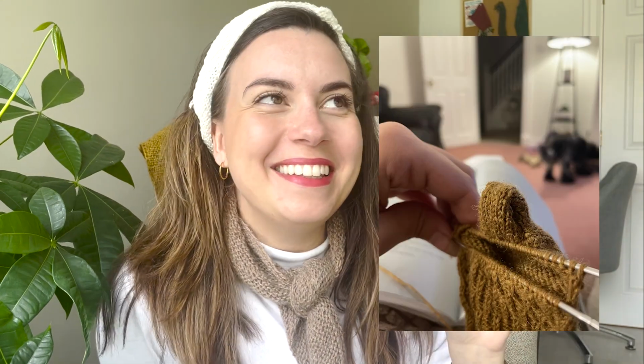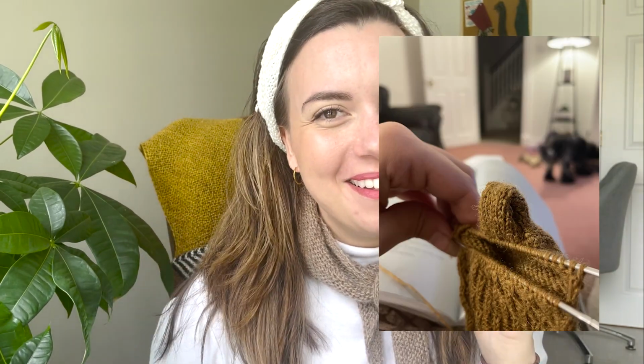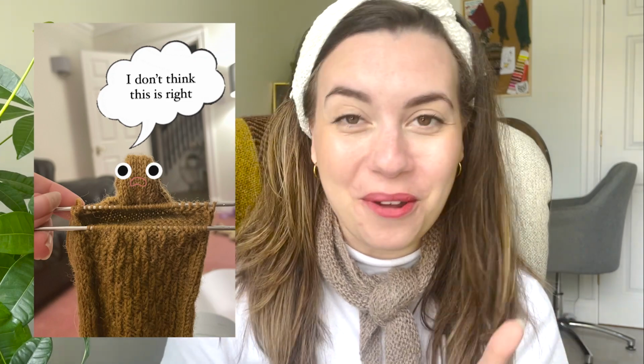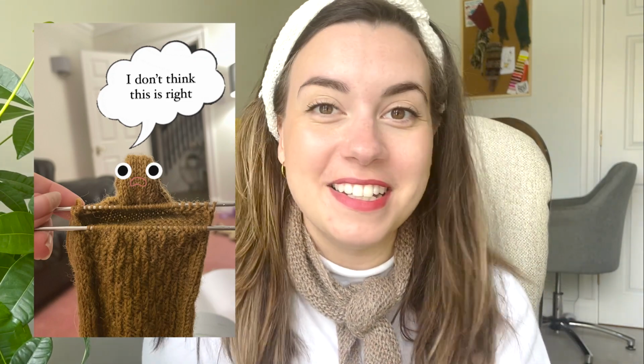I'm going to insert some pictures here of my poor socks' short rows. I don't know what happened. I actually don't know what I did. And it was just so funny.